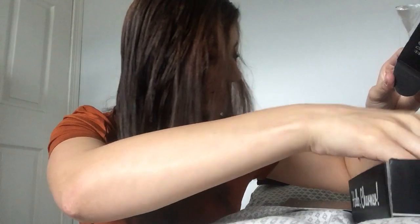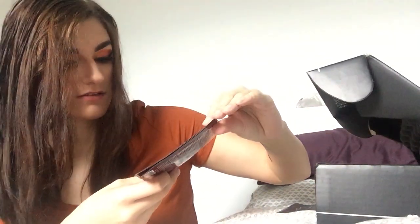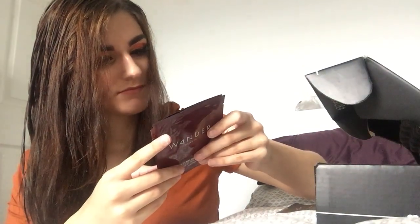And last but not least in this unboxing we have, what is this? The Wander Baggage Claim Golden Eye Mask. I'm gonna give you 3 of them. So I guess they're gold and you put them underneath your eyes. Gold foiled eye masks to brighten, hydrate, and reduce the appearance of dark circles.